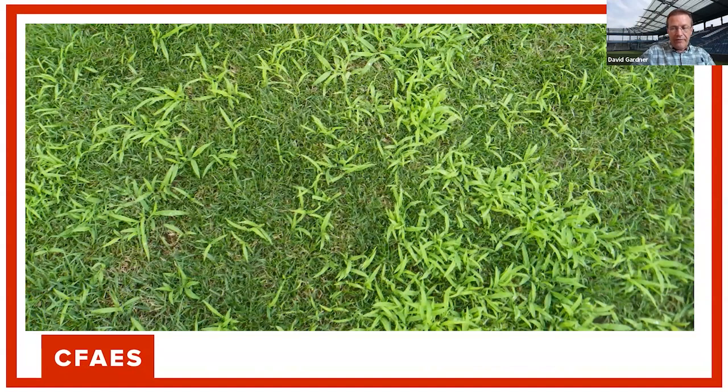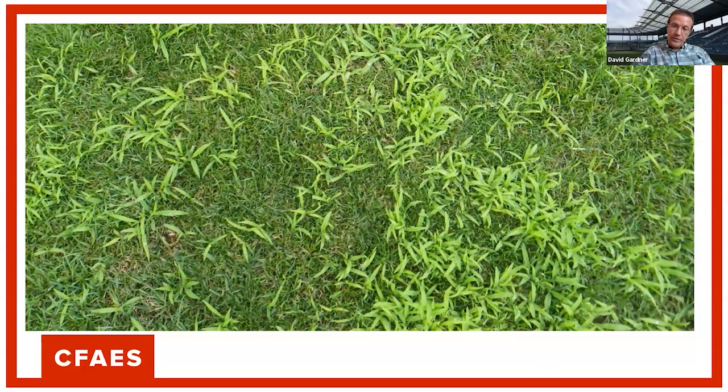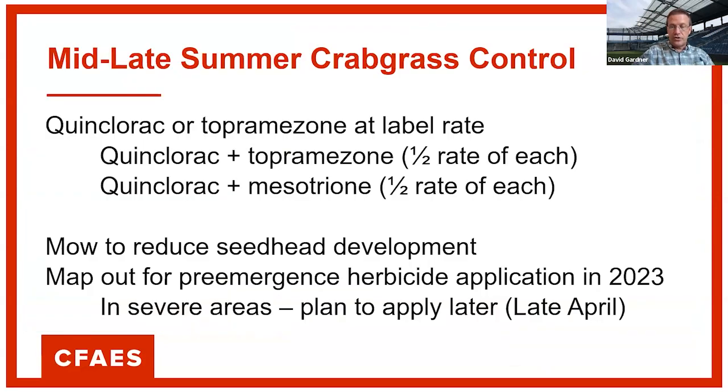And so we're at that point where the crabgrass is going to start growing very rapidly, like literally every day it's going to be bigger than it was the day before. And before long, it will have fully tillered out and you'll start seeing the production of seed heads. So this is about the time that if you didn't put down a pre-emergence herbicide, or if your pre-emergence herbicide has failed, you can attempt to control post-emergence.